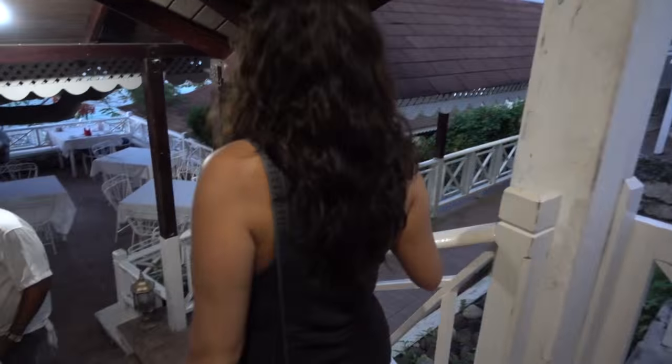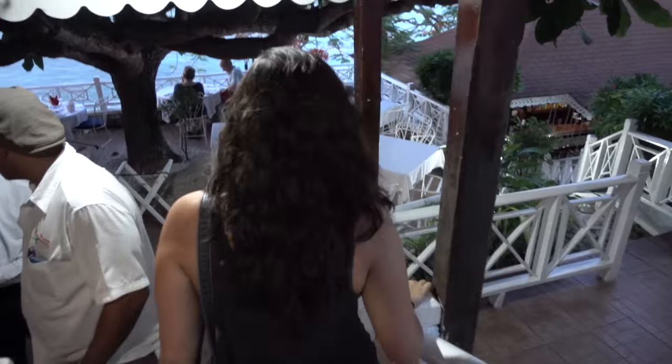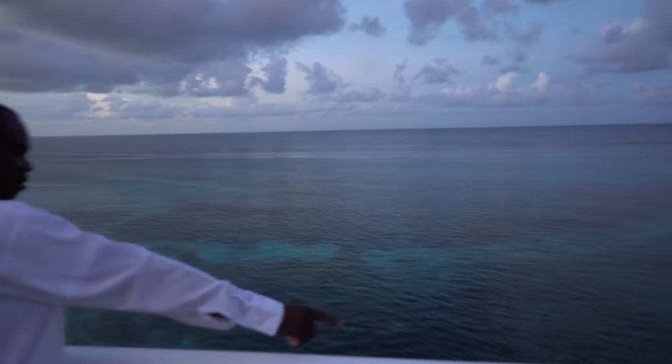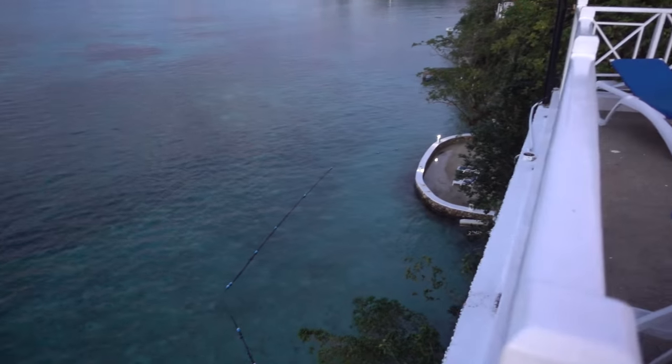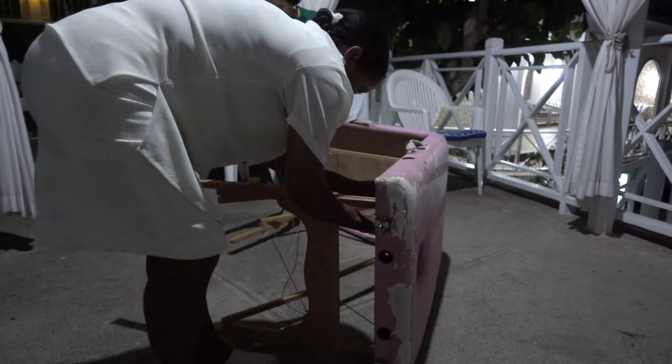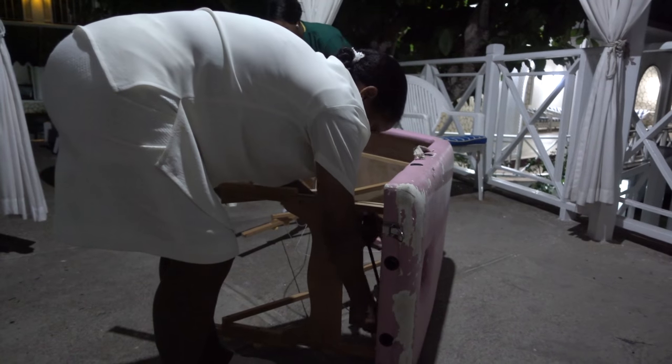Oh, this is nice. So this is the restaurant. We're just having a little tour. I think this is pretty good. There's a hot tub. And look at the view. This is Sunday. Okay. I'm getting a quick massage before dinner. That's what I'm talking about.